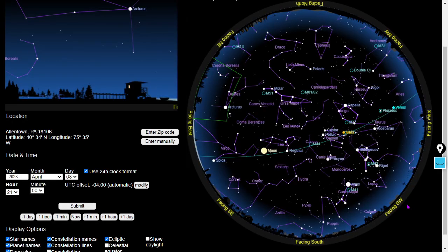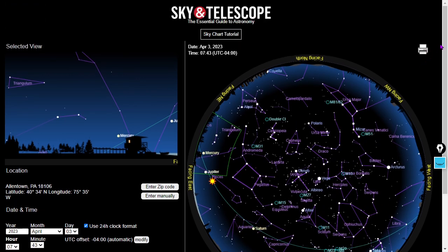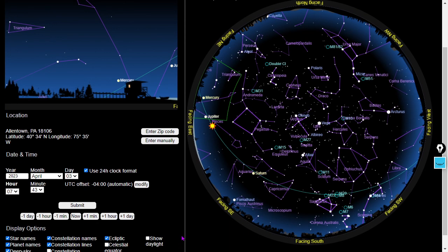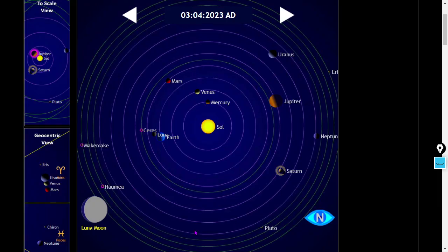Next, we'll take a step back and look at what's going on overhead. You just press the Now button, and you have the current situation. This is skyandtelescope.org's star chart, if you're wondering. Put in your zip code to create your own. And if you've got clear skies after sunset, you may see Jupiter and Mercury there, chasing the sun across the ecliptic as the sun chases Saturn across the ecliptic. If you're up before dawn, you might see Saturn there, one of the brighter objects visible in the sky.